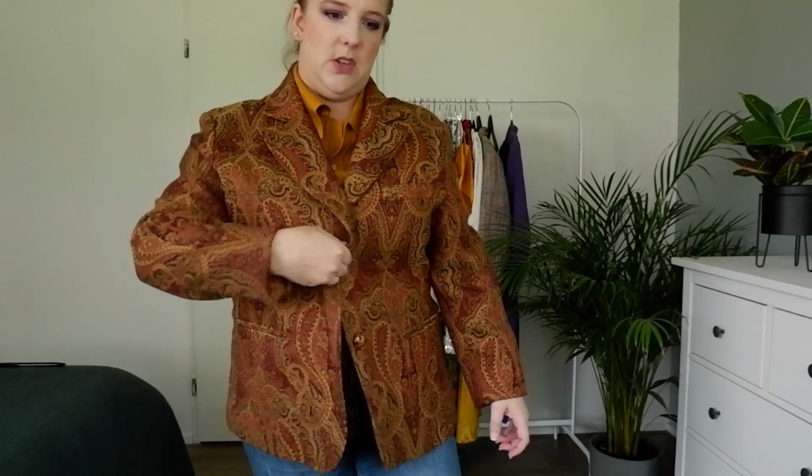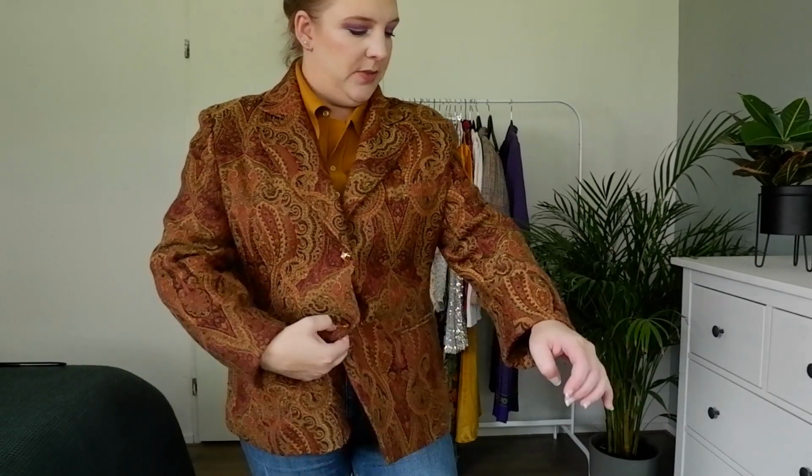So I'm just throwing this jacket on. I don't think it's doing the color of the shirt and the jacket any justice, so I'll close it. This is a bit oversized, so it's a bit big on me. So I definitely need to do something with the sleeves here in order to make it a bit more flattering.